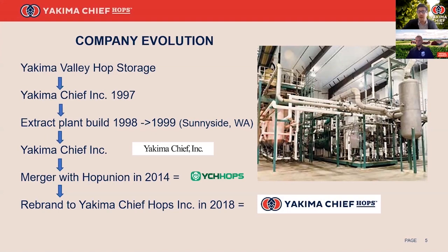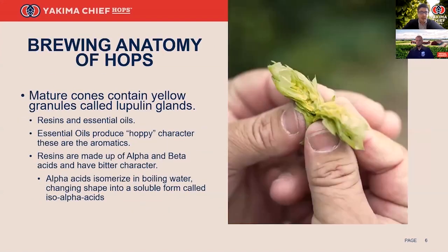And indeed, that's what happened in 2014. I joined in 2016 myself. And then in 2018, we rebranded YCH Hops to Yakima Chief Hops and adapted this navy and maroon red to our logo, which you can now see on our boxes. This is also a photo of our extract plant, but you will be able to see a proper tour by Art Ortega a couple of slides later.